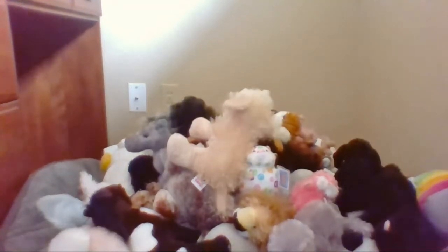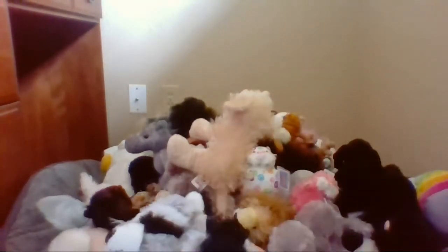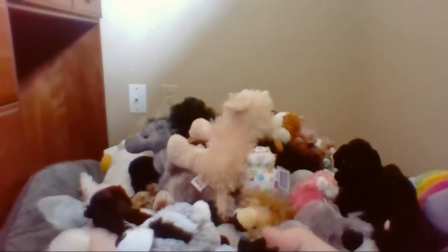And last but certainly not least, we have a raccoon. Not gonna lie, if I got a raccoon in Webkinz, I would name it Rocket from Guardians of the Galaxy. I love this plushie. I love the toes. Look at those toes. They look so ridiculous, but I just love them.